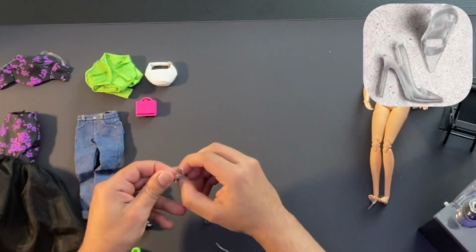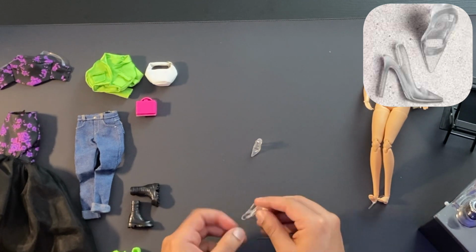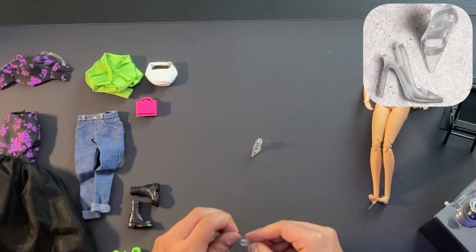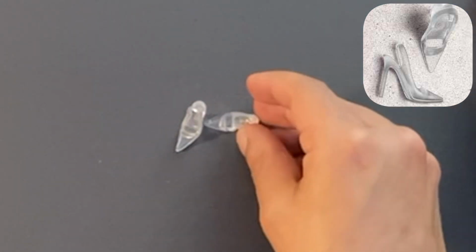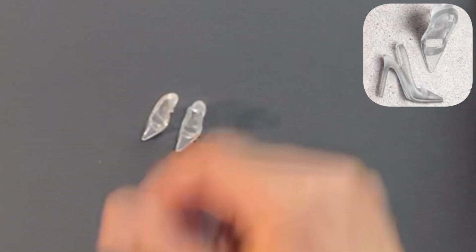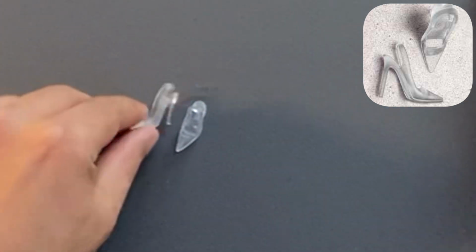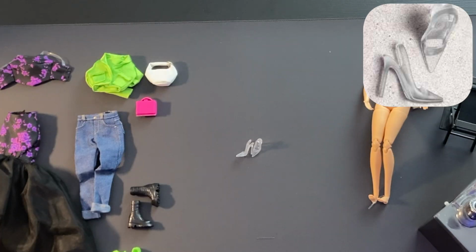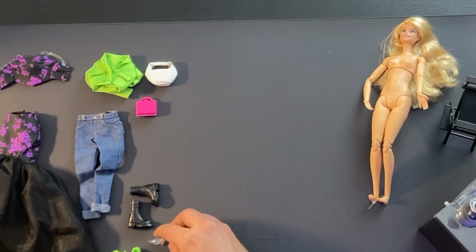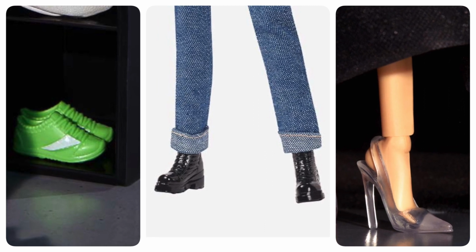Then we have this pump shoe, which is a nice piece. I've always liked it. I think it's one of the most classic shoe styles we have, so I always like to see it. It's a pretty cute pair of shoes. It's totally transparent, very crystal-like, very Cinderella, and I like it a lot. I think it's a good addition in terms of shoes. So she comes with a sneaker, a pair of boots, and a high heel, which is probably what every girl has in her own closet.